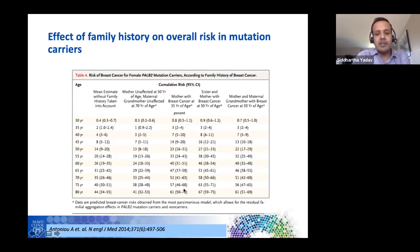But you add family history in the mix, and you can see that easily it goes to 60, 70%. And suddenly now it looks like a BRCA1, 2 carrier. So that's why it's important to take family history into account as well when we are talking about individualized risk estimation.